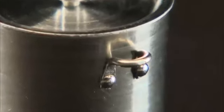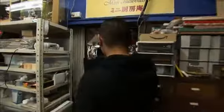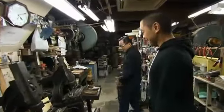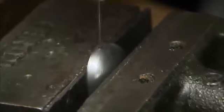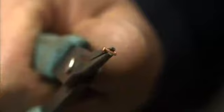Take a look. As with real cookware, there are nails called rivets to hold the parts in place, only smaller. How are they actually made? We're shown to the back of the workshop. This should be interesting. First, 1.1 millimeter holes are bored into the main section of a wok. Next, using rivets 1 millimeter in diameter, the handle is attached. How small!